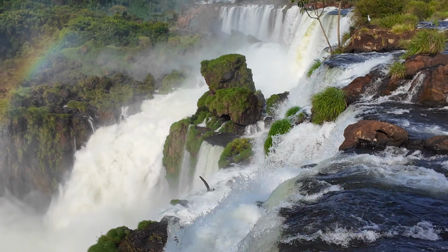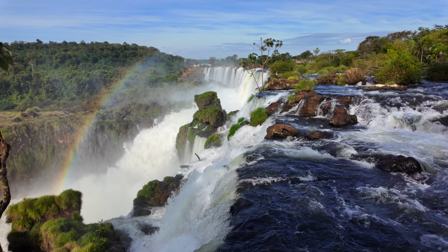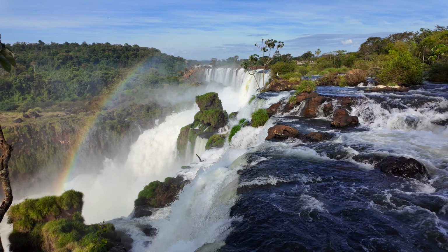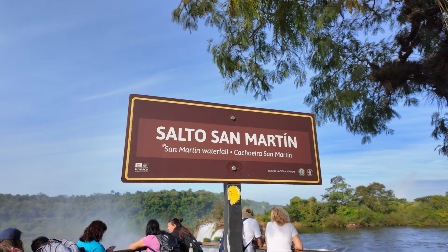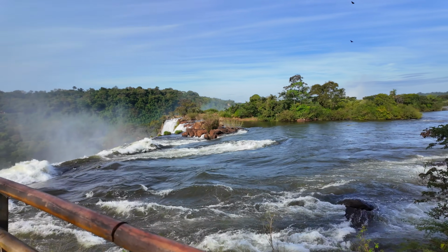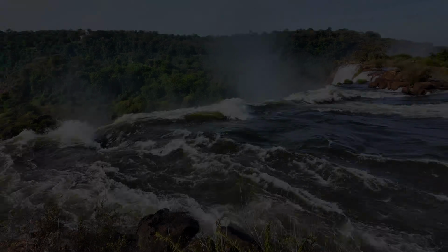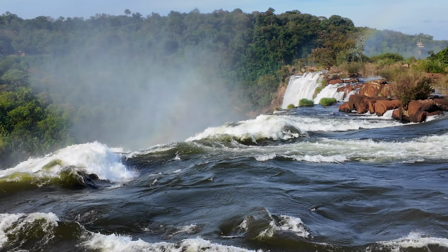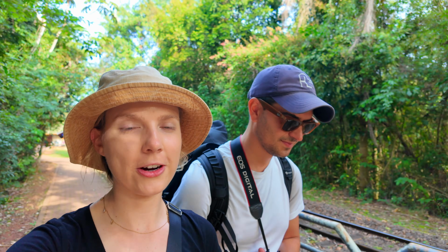If you're into photography, make sure to bring your zoom lens. You'll get epic shots of the falls, and you might even catch toucans or vultures soaring above the water. It's peaceful, powerful, and honestly one of the highlights of the park. And we made it to the last piece of the upper circuit, Salto San Martín. Okay, we are done for the day and heading back to the entrance of the park, and we are going to go to the airport.